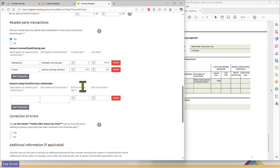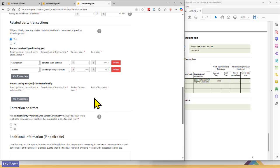If there's any money owing for a transaction, it goes into the second section, amount owing to and from a close relationship. There's no money owing, so we will delete that line as it's not relevant.